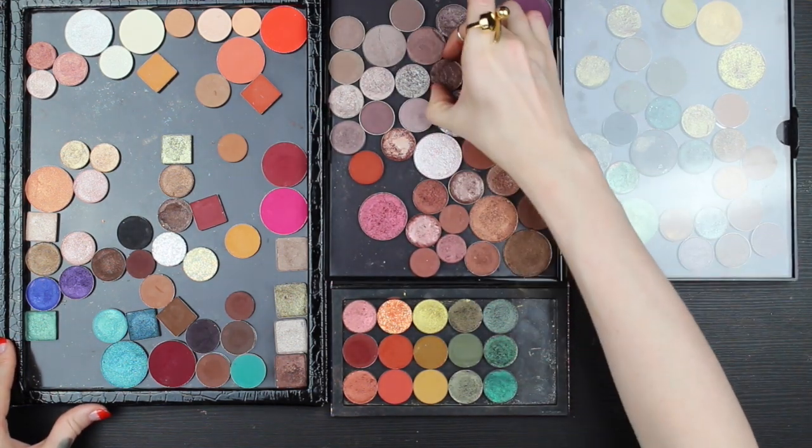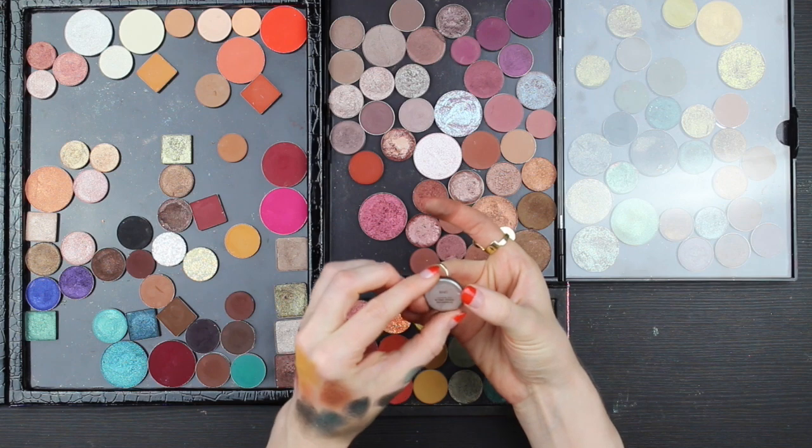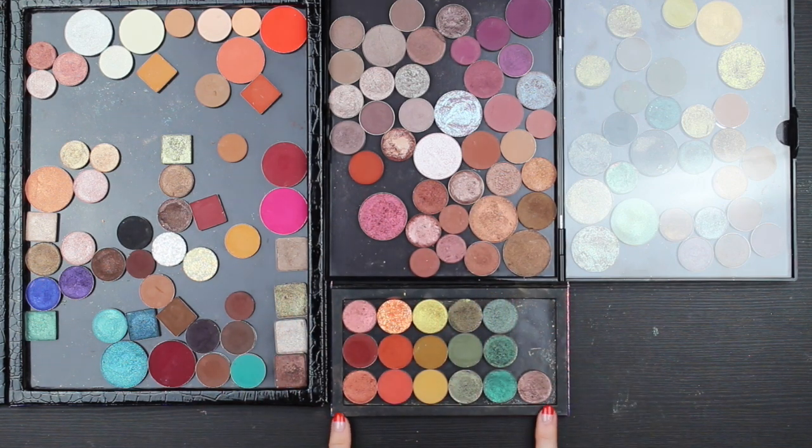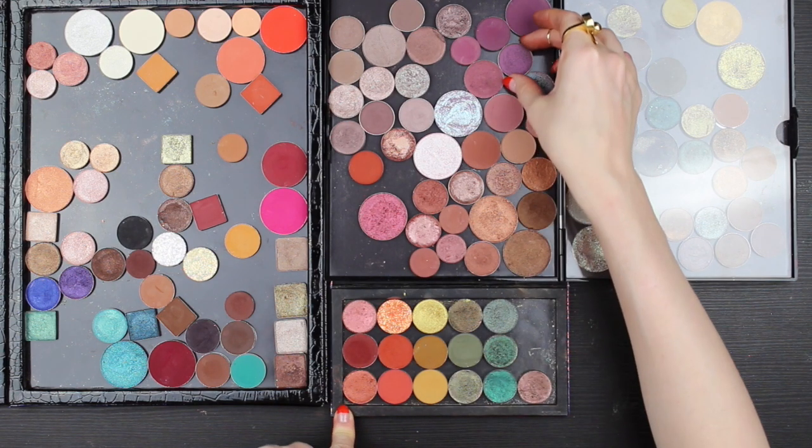This is the dirtiest purple I've ever seen. It's Juno by Luxie, and that is one of my all-time favorite eyeshadows at this moment in time. I guess it can't be my all-time favorite at this moment in time. It has to be either my favorite at this moment in time or my all-time favorite. I'm going to say that it's one of my favorites at this moment in time. So that's a super grungy purple.